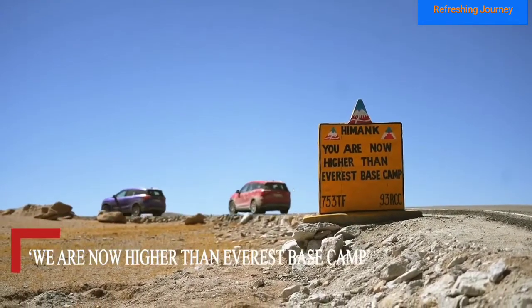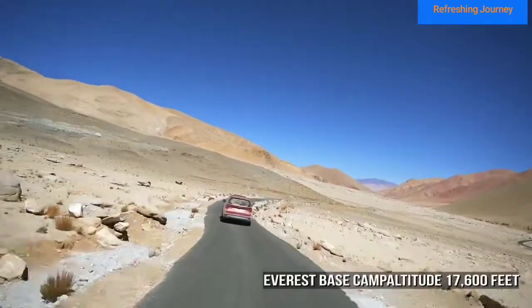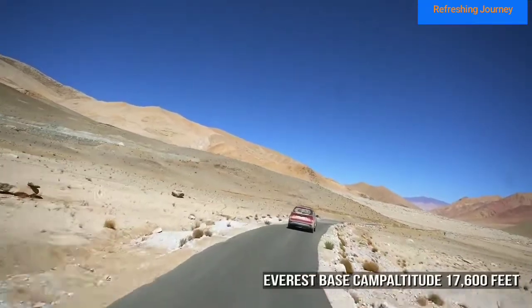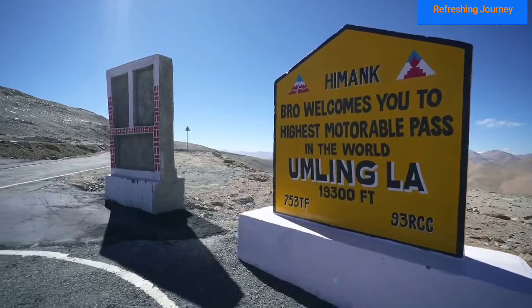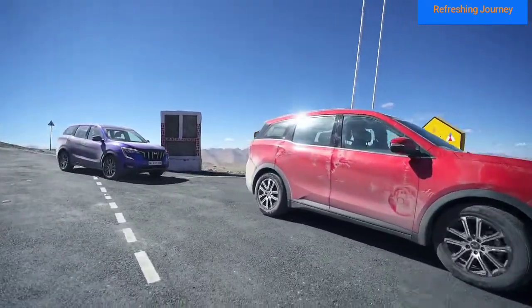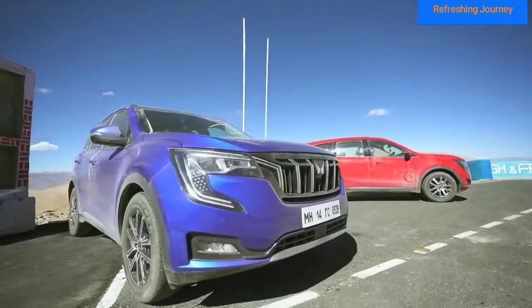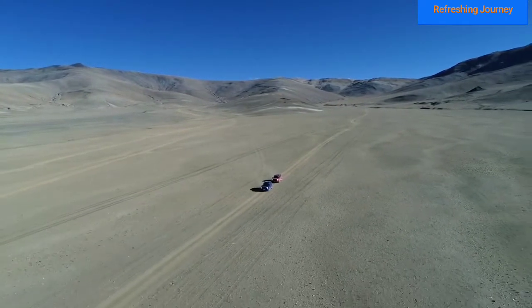That's when the excitement crept in. All of us in the cars had butterflies in our stomach. And lo and behold, about 8 kilometers later, we finally reached Umling La. It was time to head back.